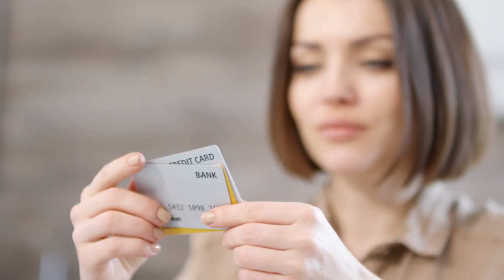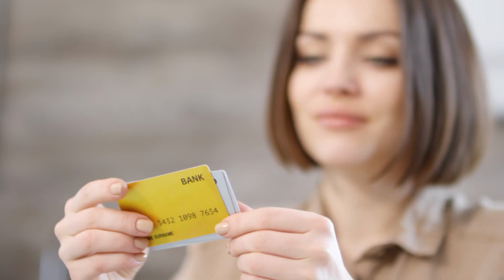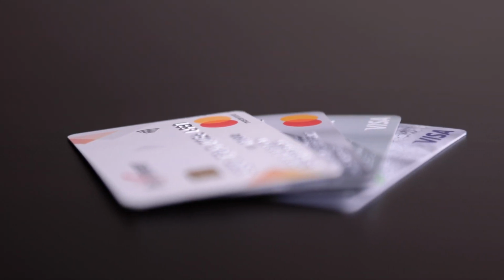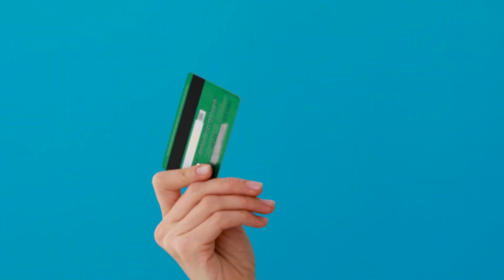You get to the register and open up your wallet. If you're like many people, you pull out your stalwart piece of plastic, either your bank-affiliated debit card or your rewards credit card. But is your card of choice really the best choice? Is there a reason you should switch to the other side? There are many differences between credit cards and debit cards.